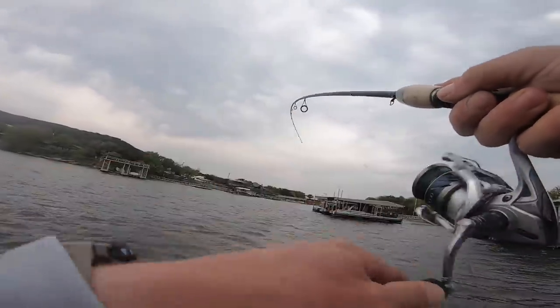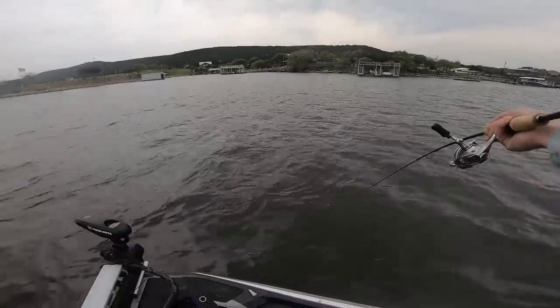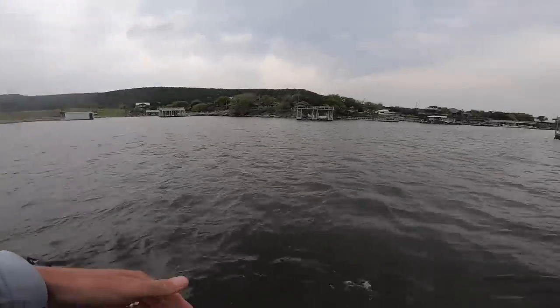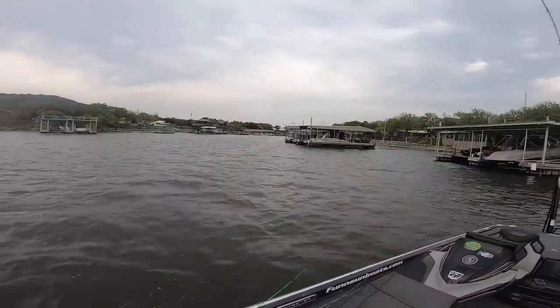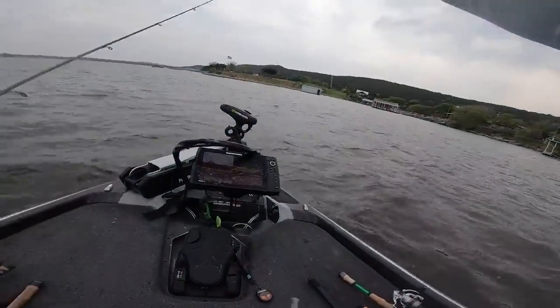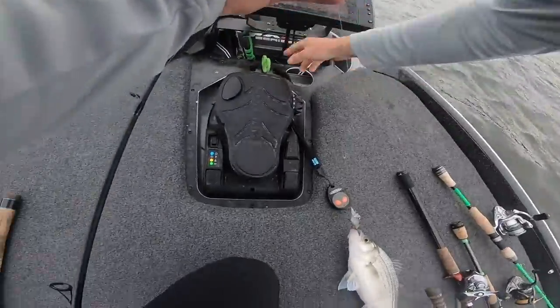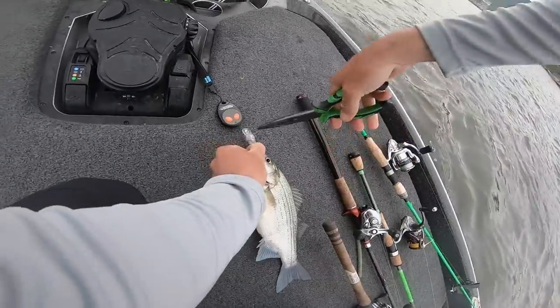Got him on the recon. Little mini. What are you gonna be? Ooh, that's a nice white bass. There we go, baby. That's what I'm talking about. There we go. Yes, sir. Look at that chunky dog right there. Woohoo! That's what we're looking for. Man, that was a beast. That is gonna eat good, ladies and gentlemen.